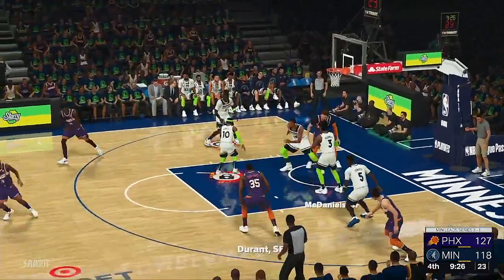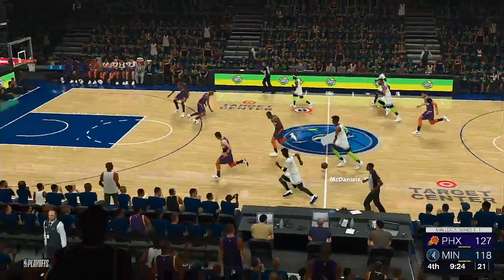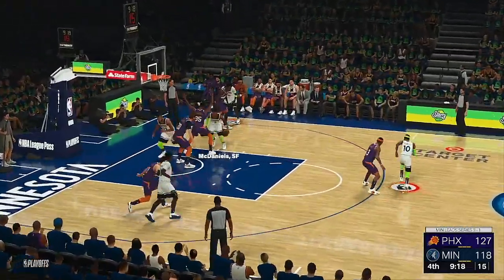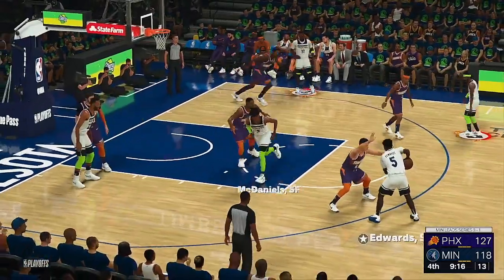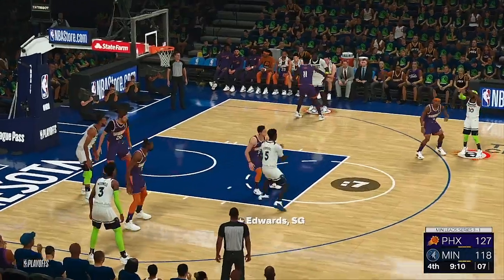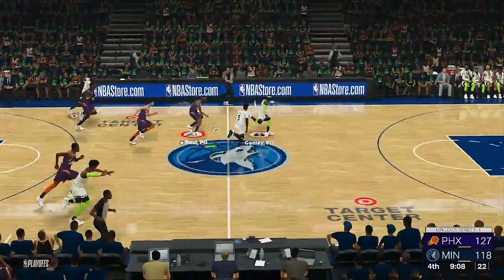Here's Durant. McDaniels with the rebound. He was so well positioned to interfere with the shot. Yeah, I agree with you. I mean, he challenged the shot, and you can see the effects on the release of that shot. I mean, it turned a simple jumper into a tough one. Outside Conley. Oh, Beal picks his pocket.